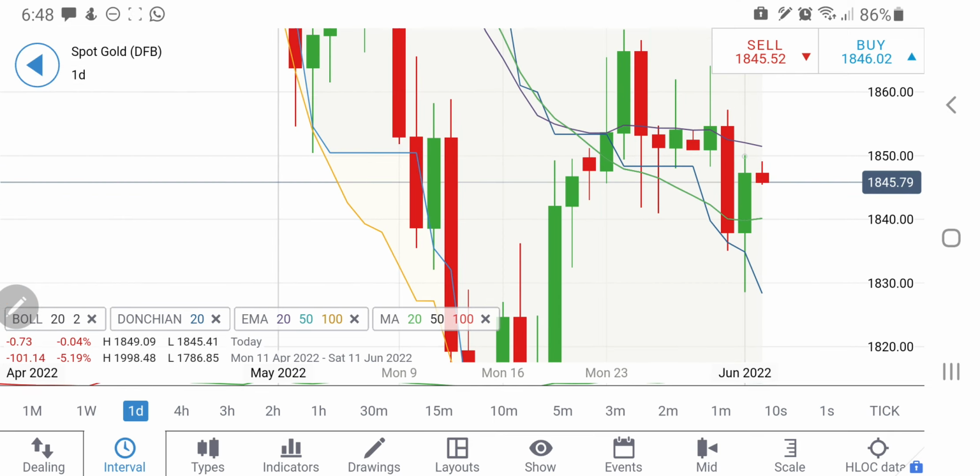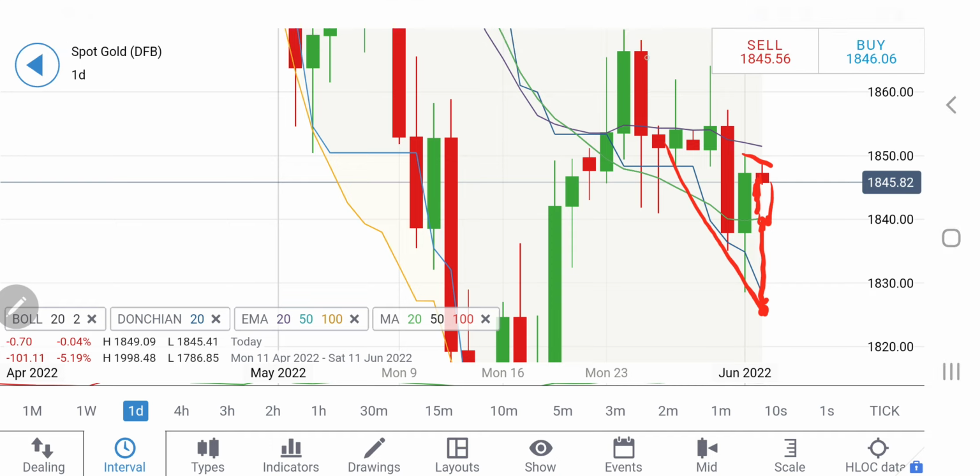On the daily charts, lower highs so far. Now it may try to give you lower lows. The support here at 1840 is going to give it a stronger support, and below that we may see it dropping sharply towards 1830 and the 524 zone. It is in an expanding triangle till now.